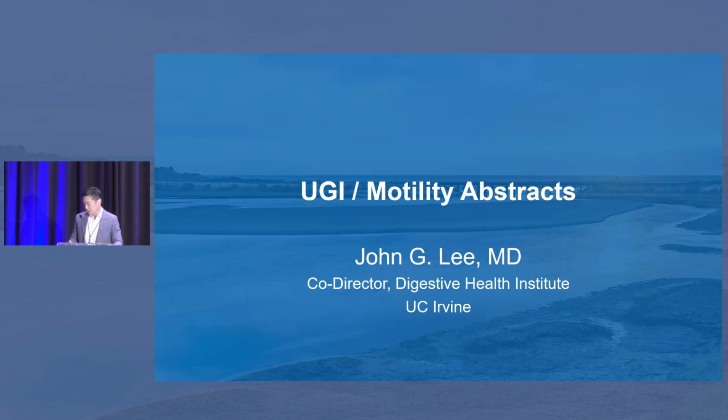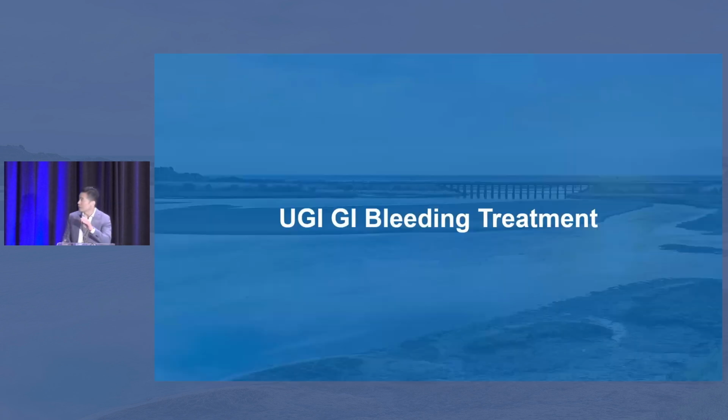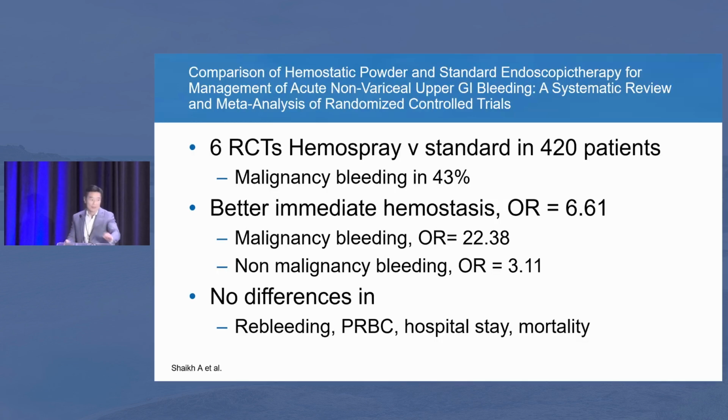So I'm going to present some bite-sized abstracts, no disclosures. In upper GI bleeding treatment, this study looked at hemospray versus standard therapy. It was a meta-analysis of 4 randomized studies. And kind of the take-home was that hemospray works.